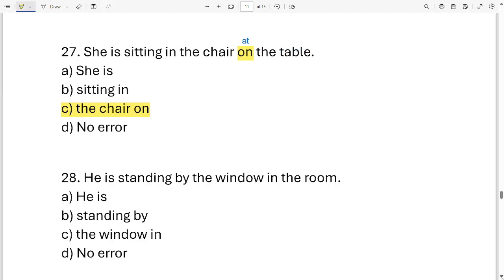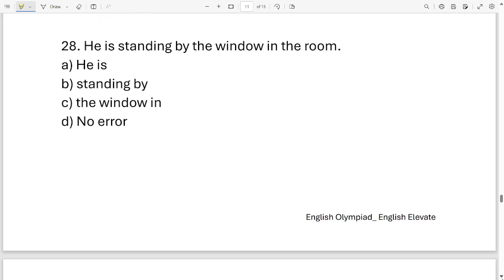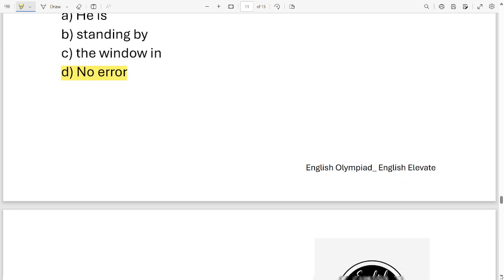Okay, next one. He is standing by the window in the room. Read the sentence once again and try to find if this sentence has an error or not. If it has an error, which part of the sentence has an error, and if it doesn't have an error, you can choose option D, no error. The correct option is option D. This sentence doesn't have an error. This is a correct sentence.